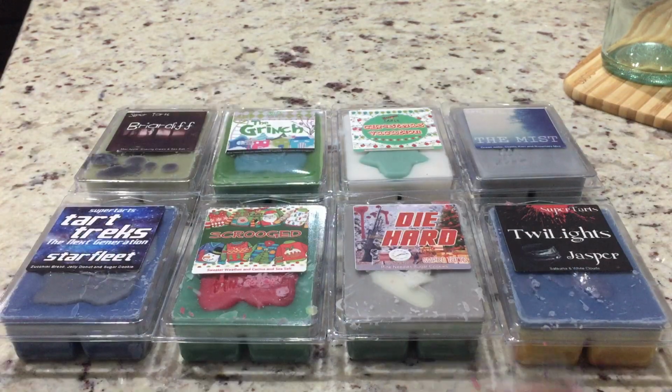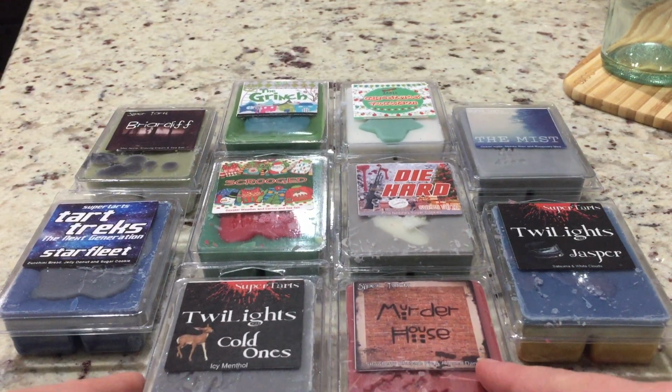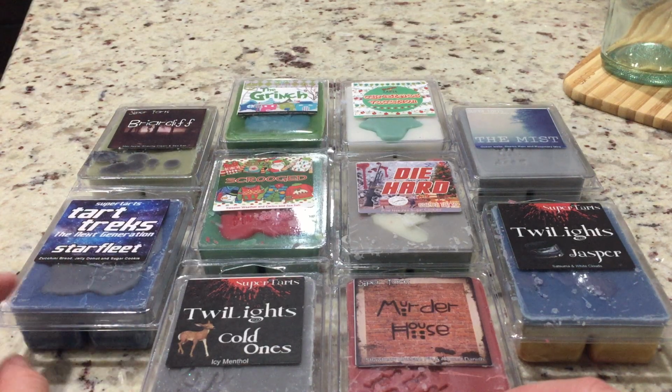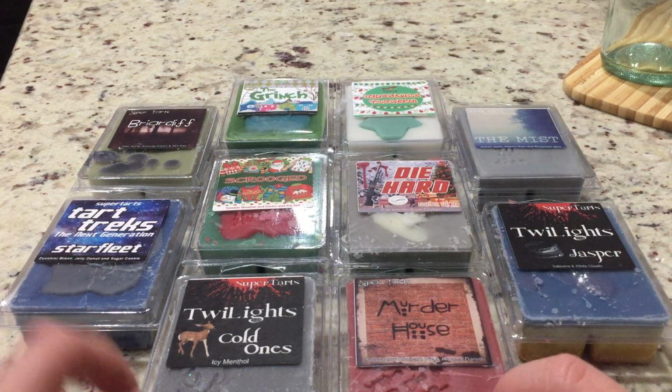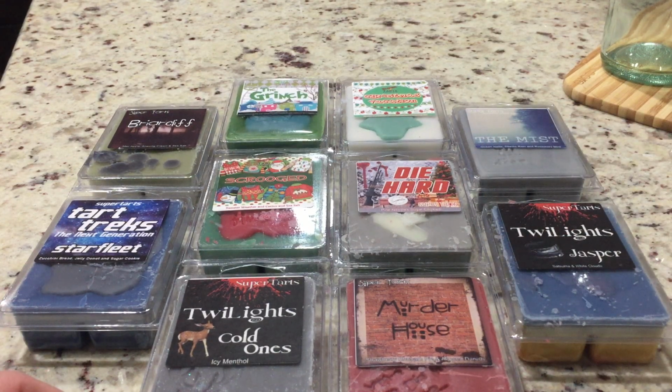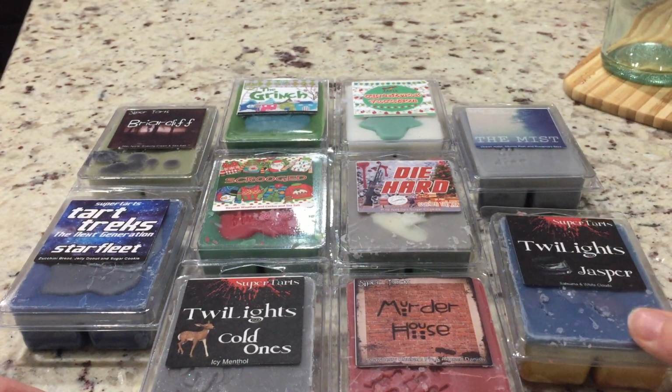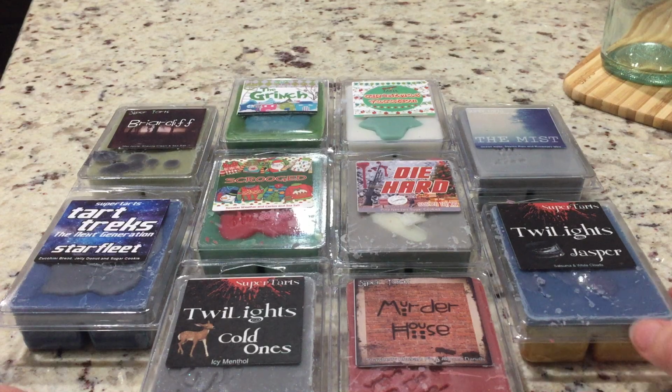So that is my recent order. I have one more coming. If I had to pick some favorites, definitely Starfleet off Cold. I like the Grinch, although I would say that it does smell more like a fall scent to me. Die Hard's really nice. Murder House is nice. Christmas Vacation is nice. I just probably won't reach for this one right away because it is kind of sweet for summertime, springtime.